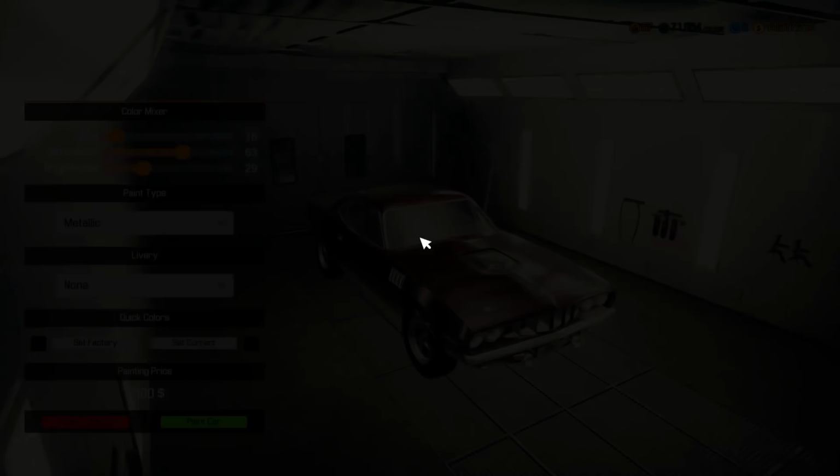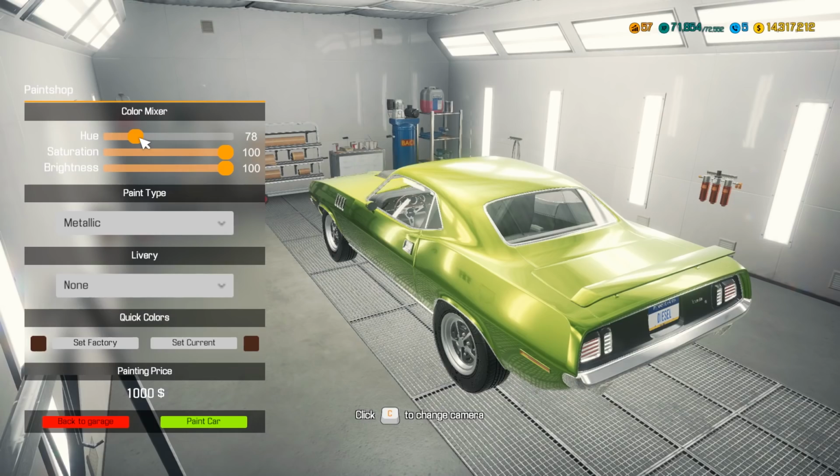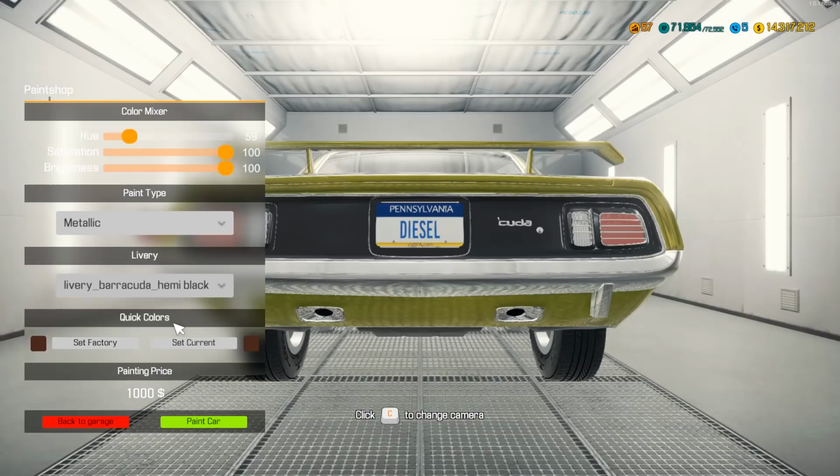Now, Barracudas. Whenever I think of a Barracuda, I think of it in yellow. Get a yellow style Barracuda. Now, it does kind of look green. Let's get the yellow there. It does come with some liveries. Hemi black, yeah, I got a Hemi black. Hemi white, I don't care for the Hemi white. I don't know, it kind of looks like trash.